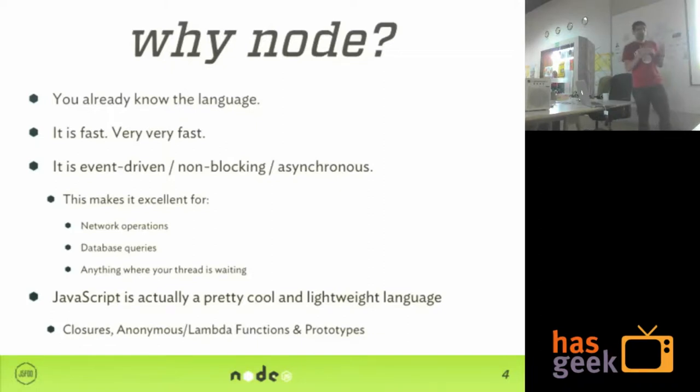It's what is called event-driven, or non-blocking, or asynchronous. A lot of new languages and even older languages, like .NET, say that you can do async with .NET. Technically speaking, it is true. But the reality is that if you just picked up .NET and took a Hello World example, it's not asynchronous out of the box. You have to change the way that it operates in order for that to happen.